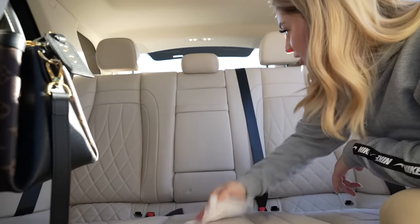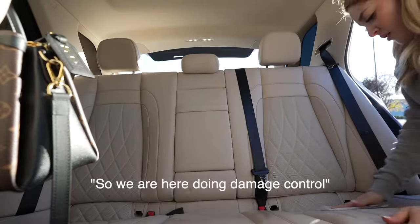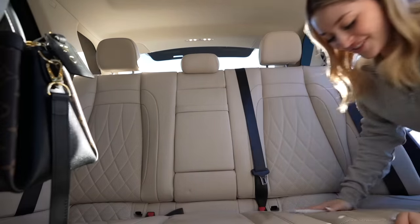Ellie did some damage on the leather. So we're here doing damage control. Yeah, we're literally doing damage control. The car is all done now. For the most part, just stuff that I could do, and the decorating. The car itself is already a really, really beautiful car.